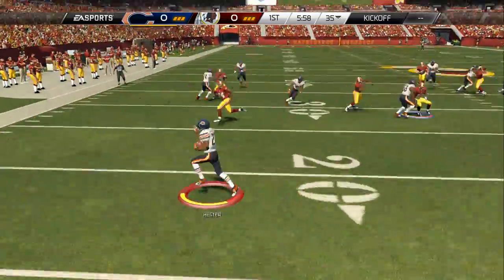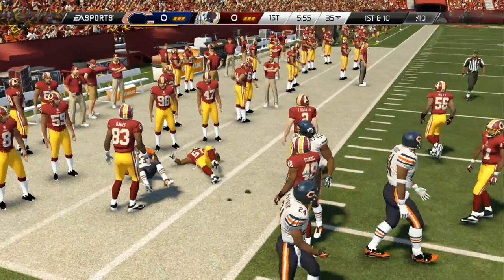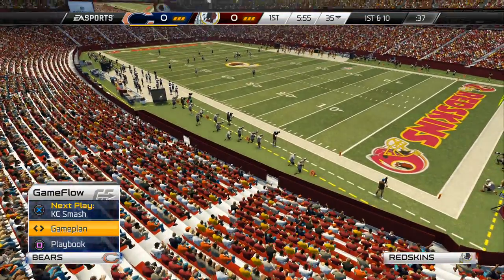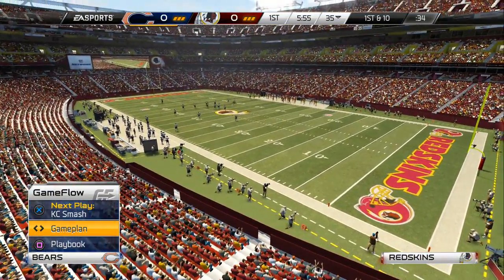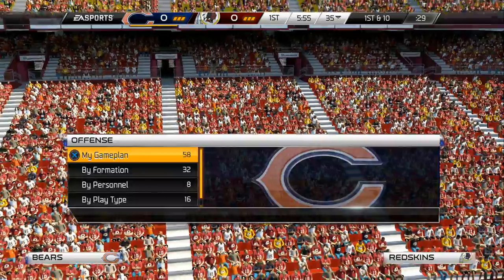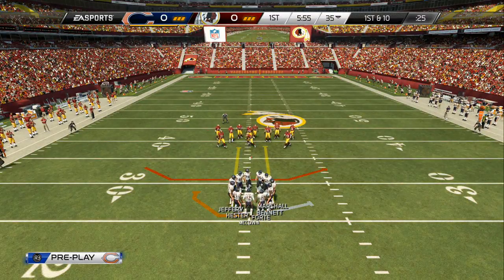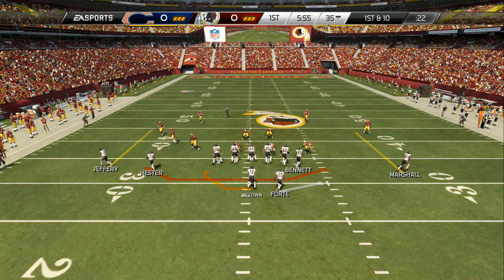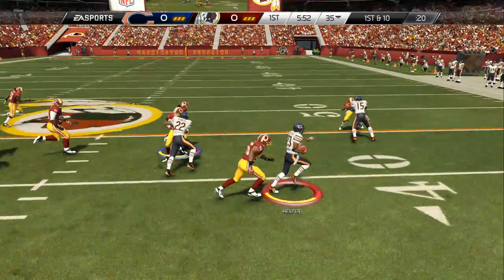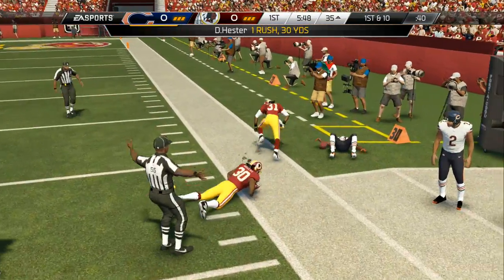Hester's got a chance to return this one. Number 23 on the return. Get ready. Run. Has the first down. Now looking for more. Number 23 on the carry.